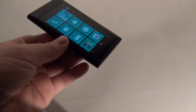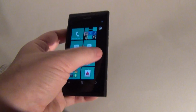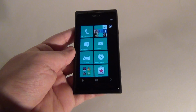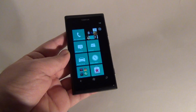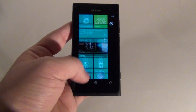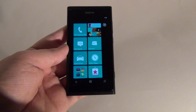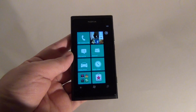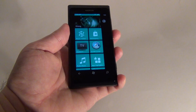Okay, let's get to the specs. The handset is 12.1mm thick, it's 142 grams in weight. It's got, as I said, a 3.7 inch display, 480 by 800 pixel resolution, AMOLED ClearBlack technology and Gorilla Glass protection. On the inside we have a Qualcomm Snapdragon single core CPU, 1.4 GHz, and the Adreno 205 GPU to handle the games and media playback. Other than that, there's no micro SD card slot.